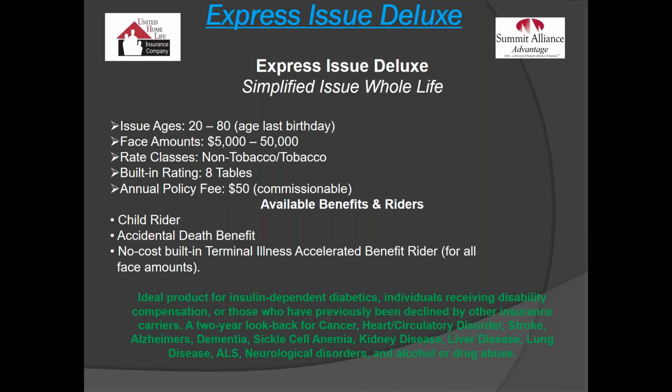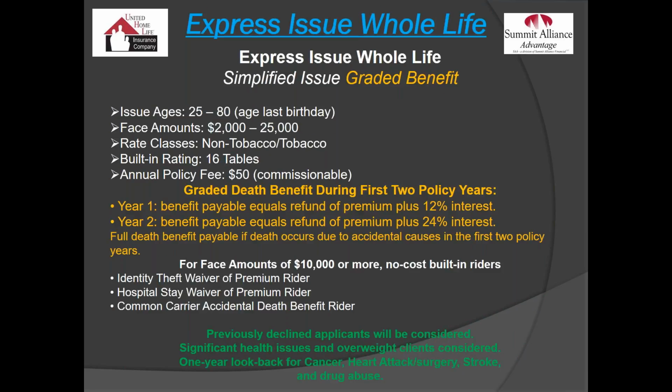We're still able to get them an immediate death benefit. So again, you have great options with this company, and the parameters expand even more from here, because then they also have the Express Issue Whole Life. Now, this is their graded benefit. It's not their guaranteed benefit, but it's their graded benefit.